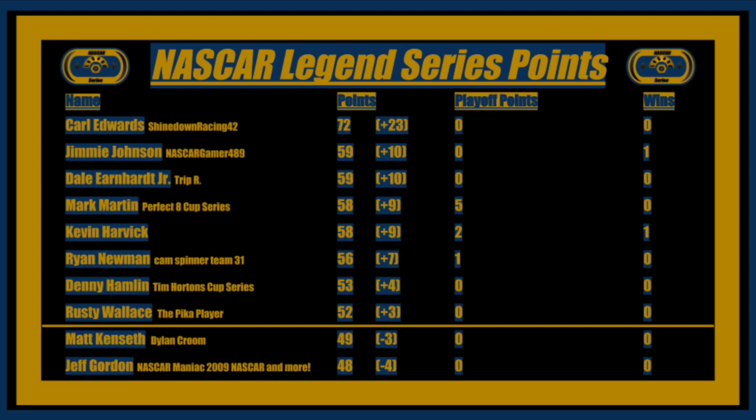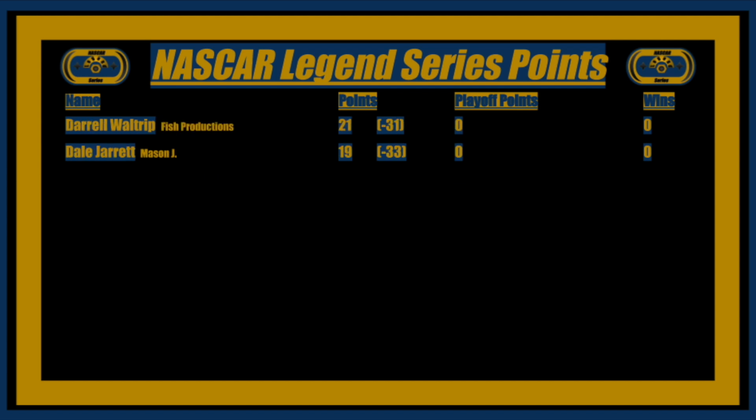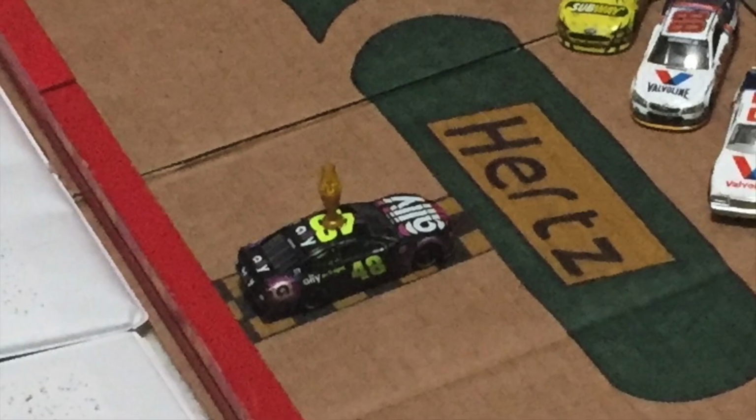Now let's look at the points. As you see, I've added a neat little line there to show you where the playoff cutoff is, so you can see where your driver or favorite driver is, how far up or down they are from the cutoff. Carl Edwards with a monumental lead right now in the points, 23 over the cut line. Now you look at all these drivers, not too many of them far back from the cut line. Remember, the most you can make in one race is 30 points. So, see, Darrell Waltrip and Dale Jarrett need multiple races to even have a shot to come back.